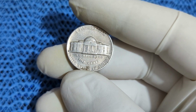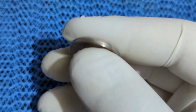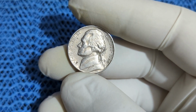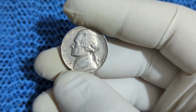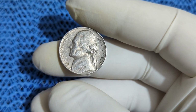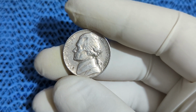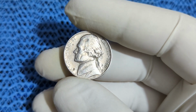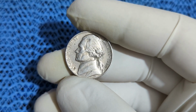Here are some tips. Examine the strike. Look at Jefferson's cheek and jawline, Monticello's steps, and the sharpness of the lettering. A weak or mushy strike is typical, but a strong strike is worth taking seriously. Assess the condition. Avoid polishing or cleaning the coin. Original surface quality, even with a bit of dirt, is always more valuable than an artificially shiny coin.